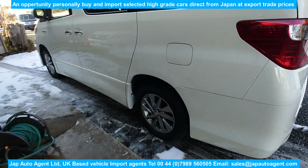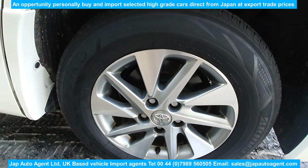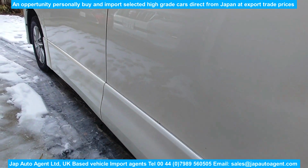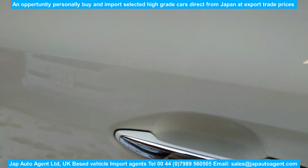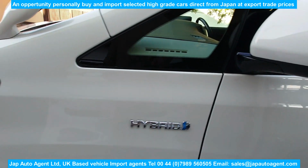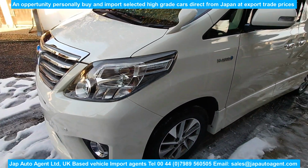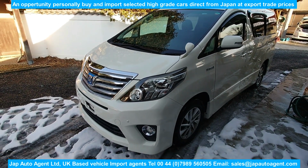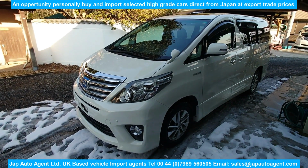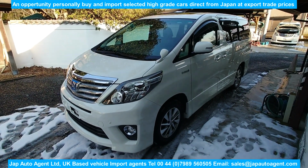Everything is just really clean. There's keyless entry if you have the key in your pocket. Just touching the doors will open the doors. Alright, so 2012 March Alphard Hybrid, the 20 Series Hybrid, top of the range with the full black leather, sunroofs, premium sound, all the usual things.